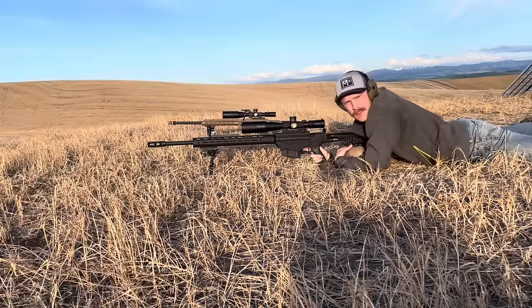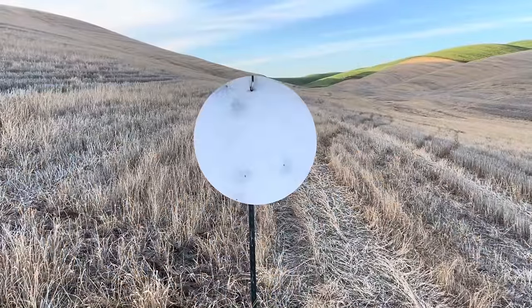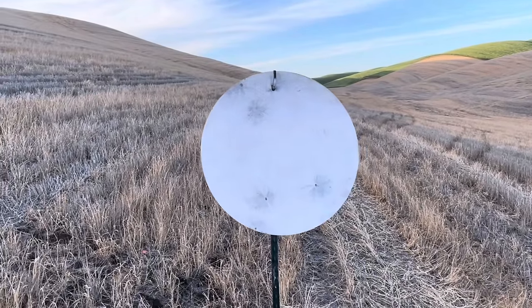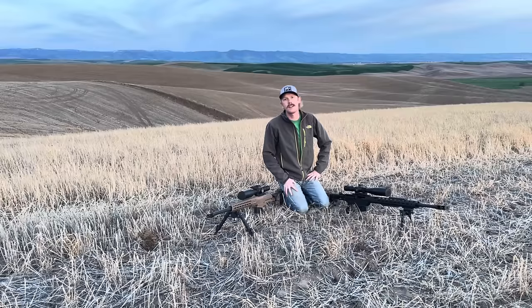All right, 5 out of 10 with the Ruger Precision Rifle at 1,820 yards. Not too shabby. Wind was decently consistent. I think some of the misses were probably me, but solid performance. So here's a close-up of the target from the Ruger Precision Rifle. 30-inch circle, 5 hits out of 10. Oh man, did I have fun shooting that. I hope you enjoyed watching it as much as I did getting to pull the trigger.